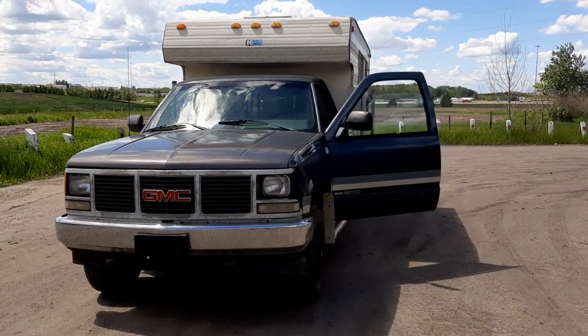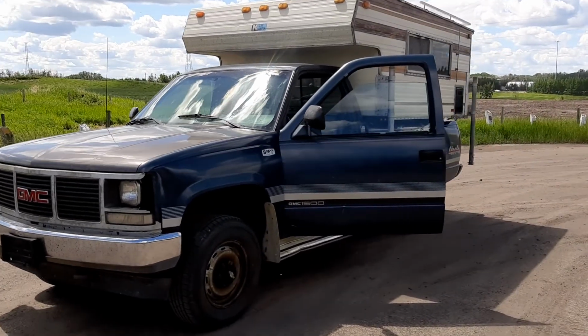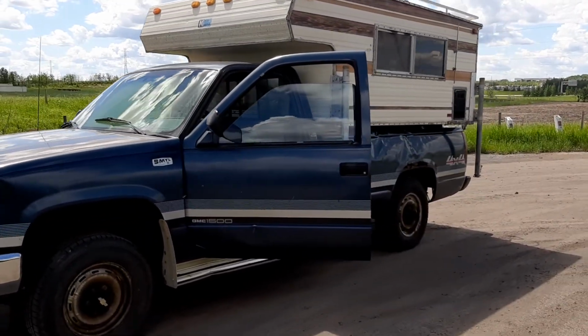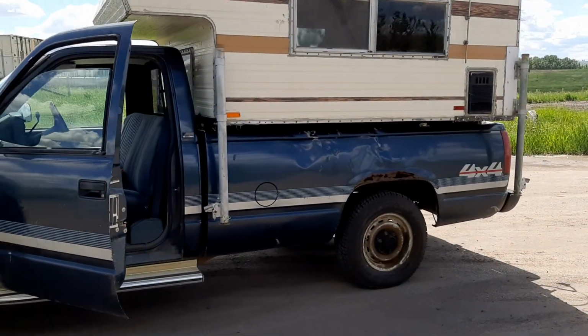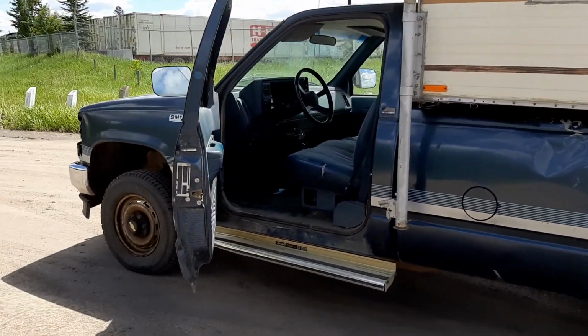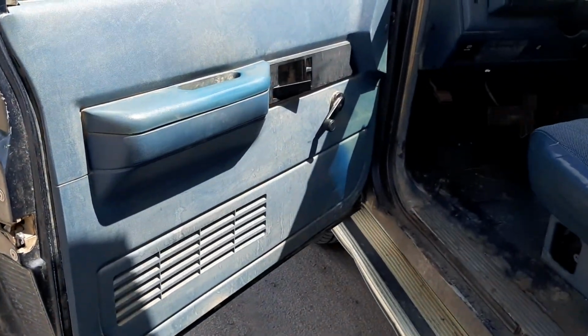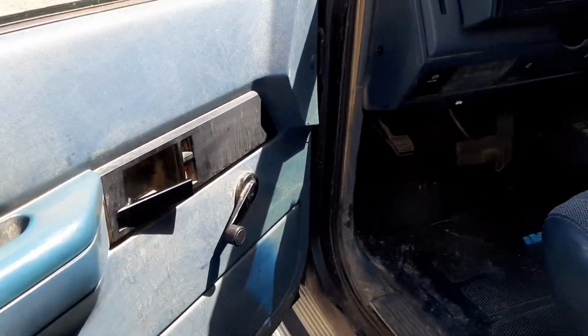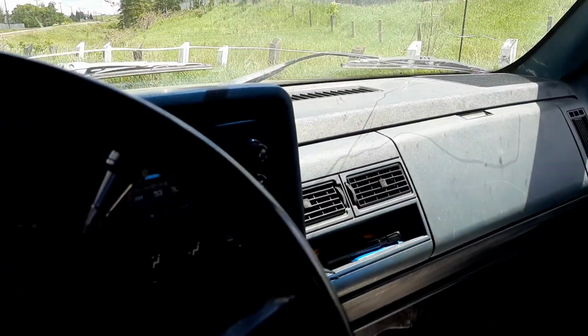1988 GMC K1500. Needs a bit of work, but it works for what I need right now. Need to do the brakes, the cooling, electrical issues, of course. I mean, it is an '88. It's a pretty base model, no side pockets. Just an AM radio.